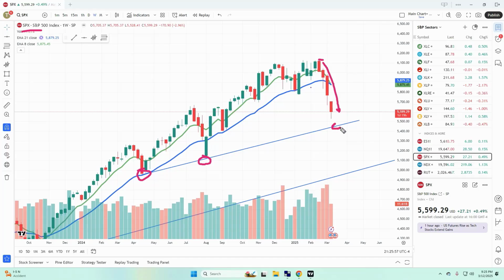to here, and this is where I think ultimately the S&P wants to go, which would put us right around this 5,500 level, which is a big round number. But we'll see if we go there or not, but that's the trajectory.